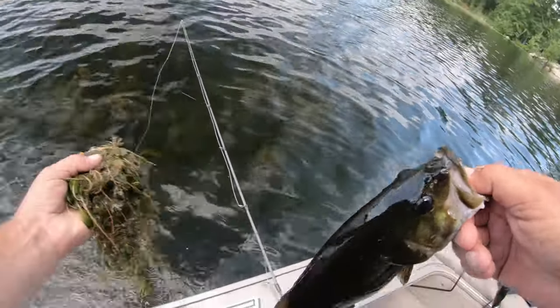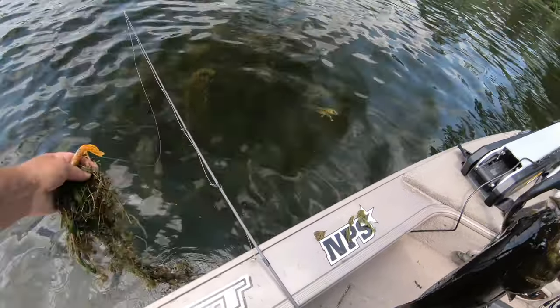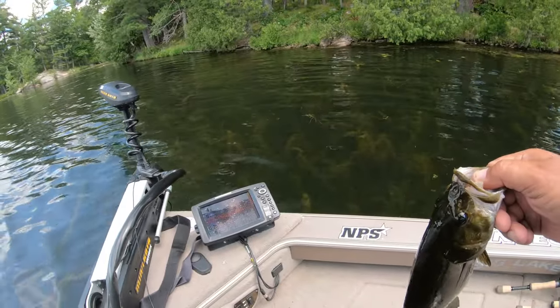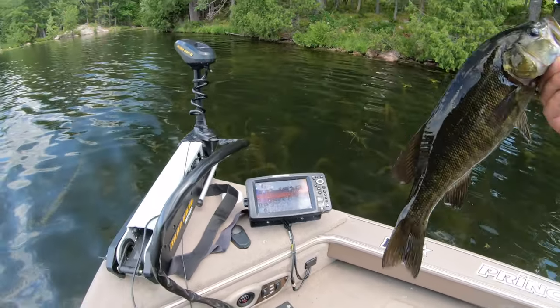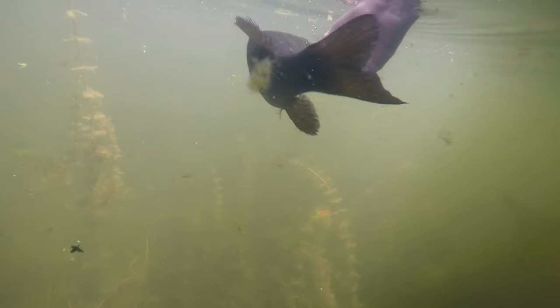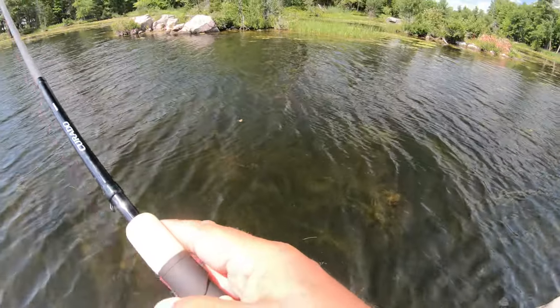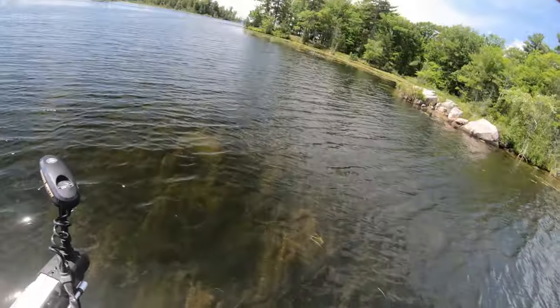But you can see there's all kinds of slime on these weeds here. And there's a little rock point that comes out here and drops off. And they're sitting right on those edges there. Nice, man. Thanks. That's what we need.